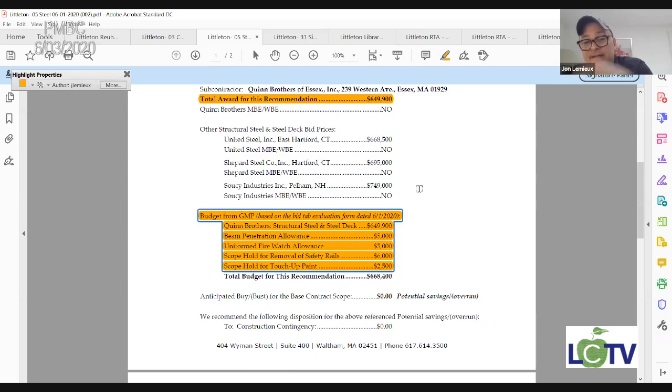So just so you know, just because we authorize these 4 items as an example beyond the base scope, Brian and our folks in the field will be monitoring that on an ongoing regular basis, day to day, month to month.